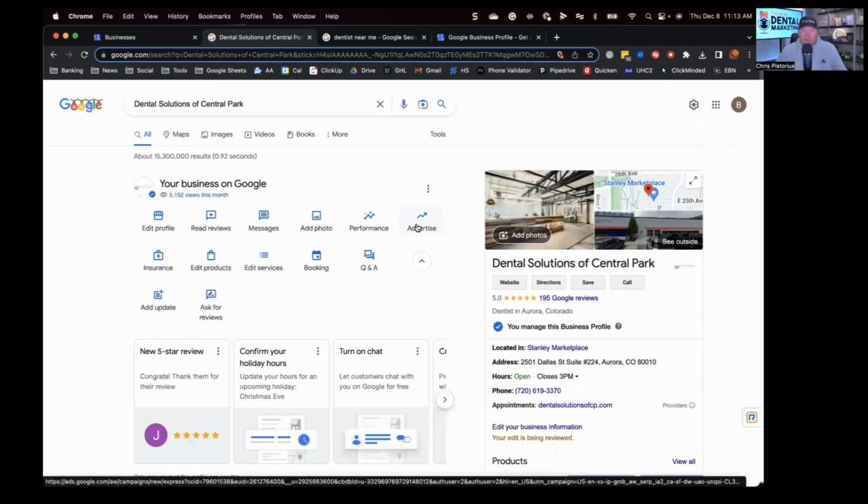Advertise, I don't recommend this. This takes you to a platform that's a super dumbed down version of Google Ads. The problem with it is they make it really simple, but they turn off a lot of the features that really make Google Ads work well. So I don't suggest that you try the advertising part of this.